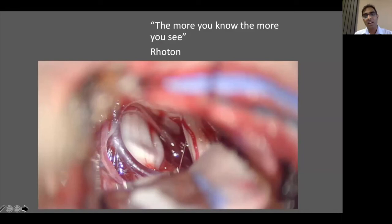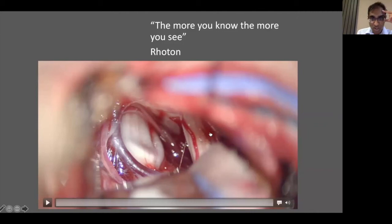Now, I just want to talk a little bit about anatomy now, and I absolutely love this phrase from Roton. I spoke about Roton earlier. I showed you some of his pictures, and he always would say, the more you know, the more you see. And that's very true. And if you think about this picture here, depending on your level, you may see very little or a lot. But I'll just talk you through it.